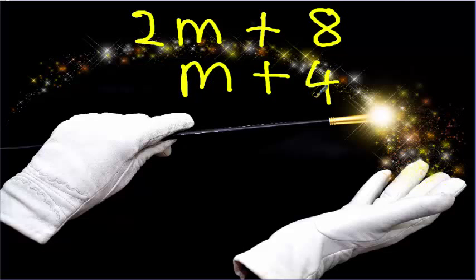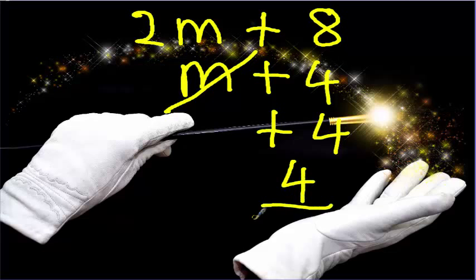The very final step was that you were going to take away the number that you first thought of. So if you take away the mystery number, which we call m, you're crossing that out. So you're taking away the m, and you're just left with plus 4. And plus 4 is the same as just positive 4, which is just 4. So no matter what number you start with, you're always going to be left with a 4.